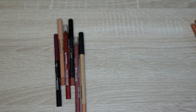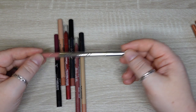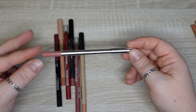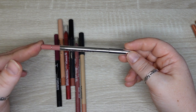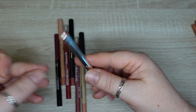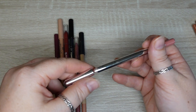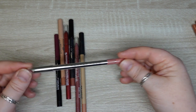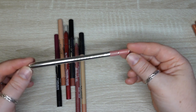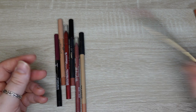Next, I have Marc Jacobs Pout Liner. What is this called? Let me see if I can read it. It is the Pout Liner Long Wear Lip Pencil in the shade Primrose. But this is one of my favorite lip pencils. So not only for the shade, but that it's creamy, that it is a retractable lip pencil, and it's long wearing. So it's a shame that a lot of his beauty products are either totally out of stock or just discontinued, and we don't know the future state of it, because there are a lot of Marc Jacobs products that I actually do like, and I just love the color.